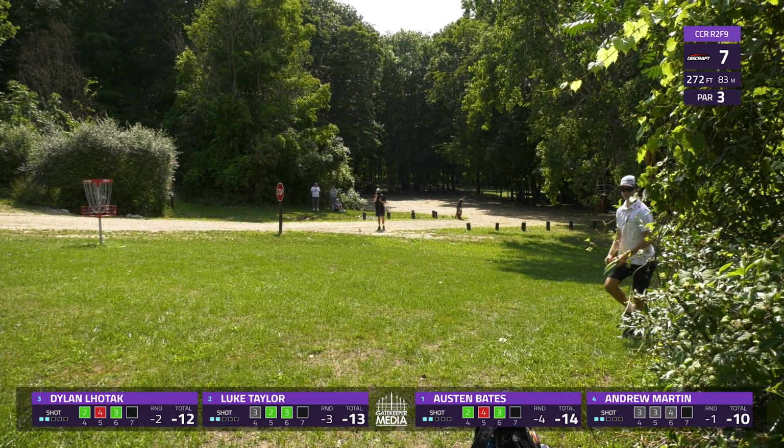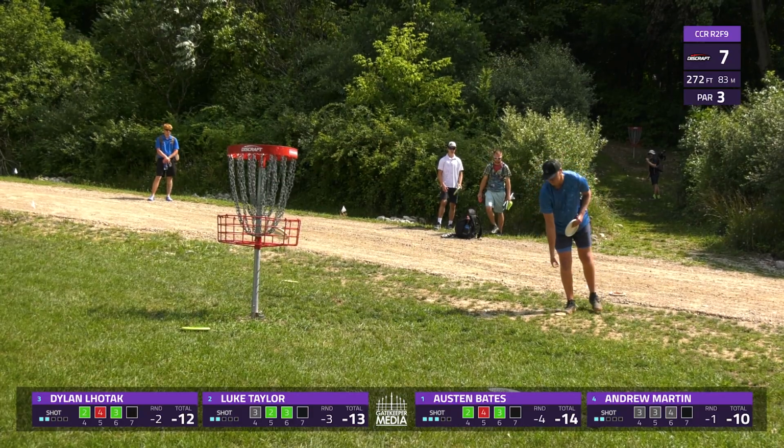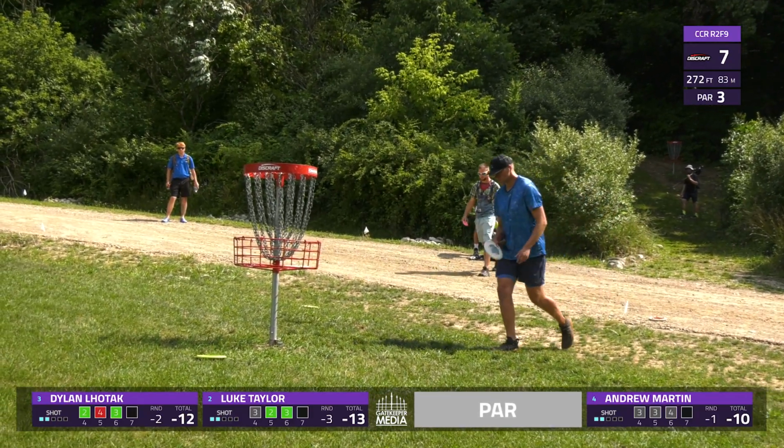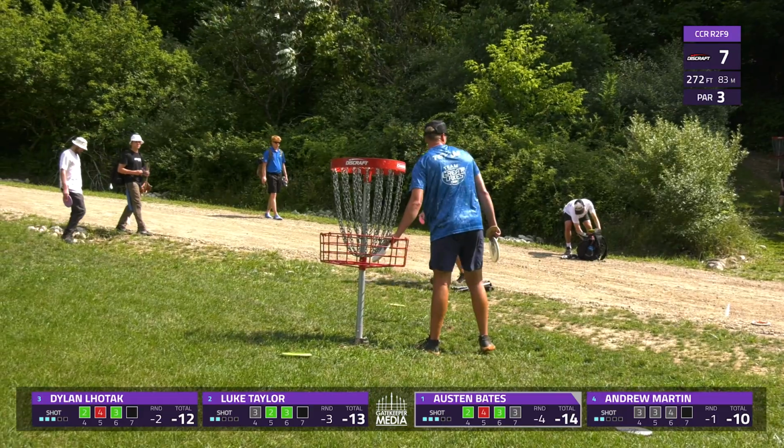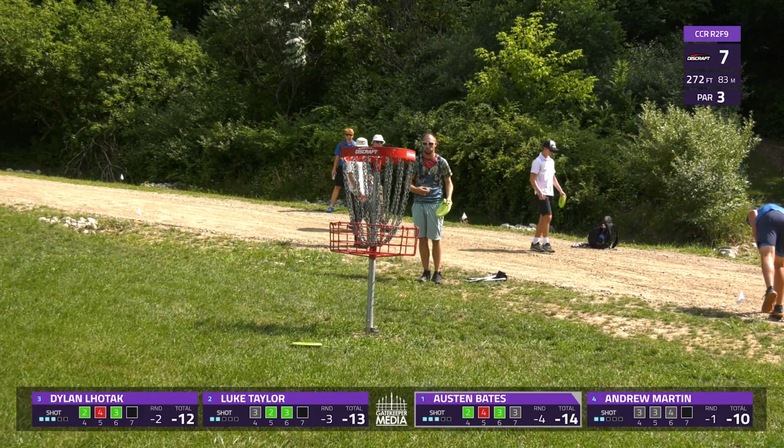Luke giving it a good bid. Luke as well with that half bit, got the nose down. Carding his first par of the round. Still 4 down through 7. Good pace.